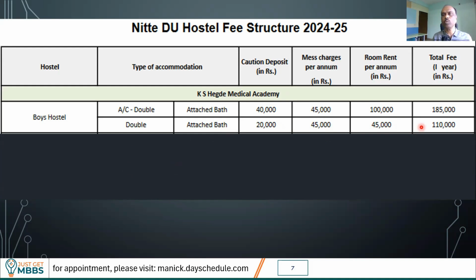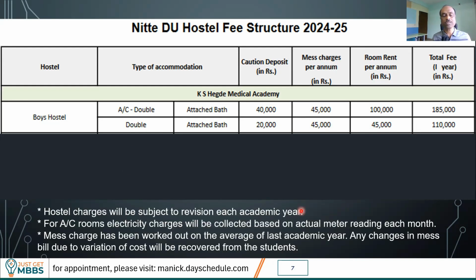So you'll be spending either 1 lakh or 1.5 lakhs per year. The hostel charges are subject to revision each academic year. Then for AC rooms, electricity charges will be collected based on actual meter. So in addition to these 100,000 room rent, you may also have to pay for the electricity charges if you are using the AC room.